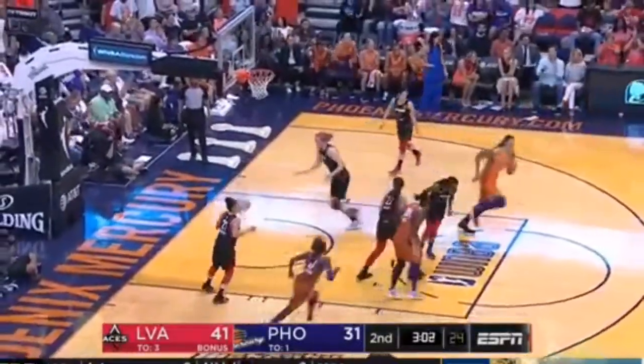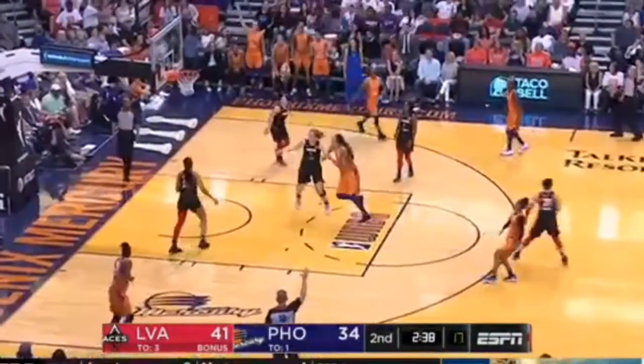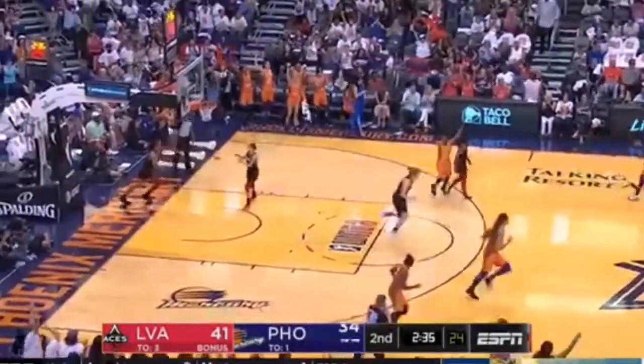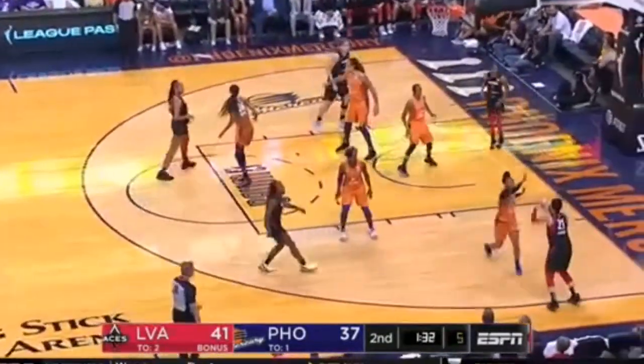Candace Parker still out nursing that hamstring injury, but big shot there by Breon. Crowd home opener for Phoenix, just trying to get their team back into it. January, 2 in a row, yes. Right, 2 of 3 from the floor. The rest of the starters for Vegas, 3 of 21.